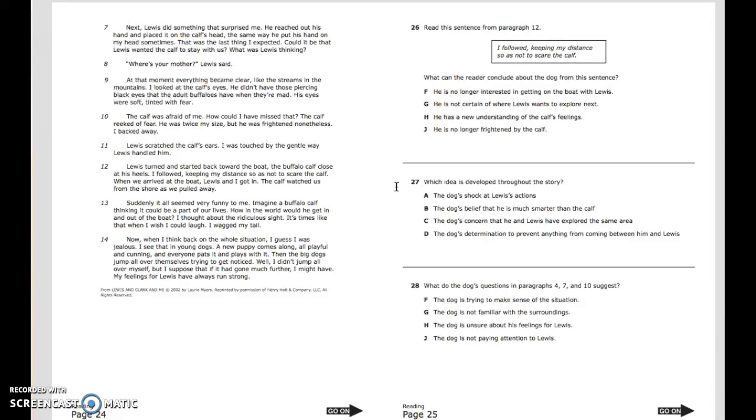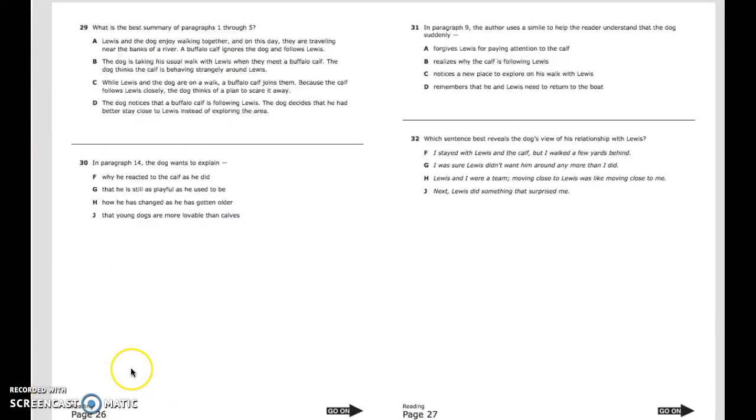28. What does the dog's question in paragraphs 4, 7, and 10 suggest? F. The dog is trying to make sense of the situation. G. The dog is not familiar with the surroundings. H. The dog is unsure about his feelings for Lewis. J. The dog is not paying attention to Lewis.